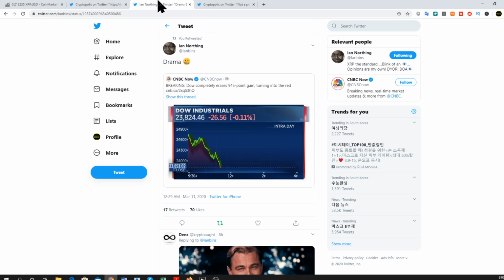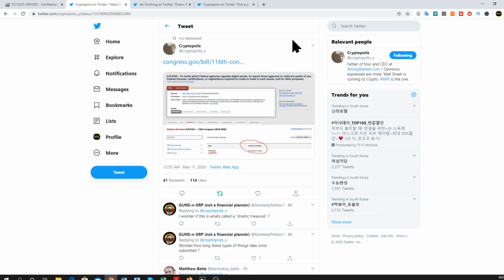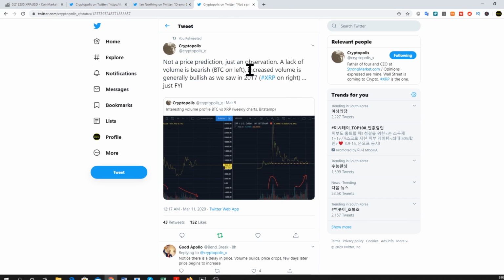Regulations are coming. They are looking at it as the market is crashing. Because when the market is crashing, they have liquidity issues and they are looking at some sort of a new technology to get support on. Now at the same time, there is another tweet from Cryptopolis showing you two aspects, one of BTC and another one of XRP. And here you can see that for BTC, the volume is actually dropping, whereas we have an increasing volume here, and mostly when the volume is increasing, that is showing you the underlying strength of the buyers.